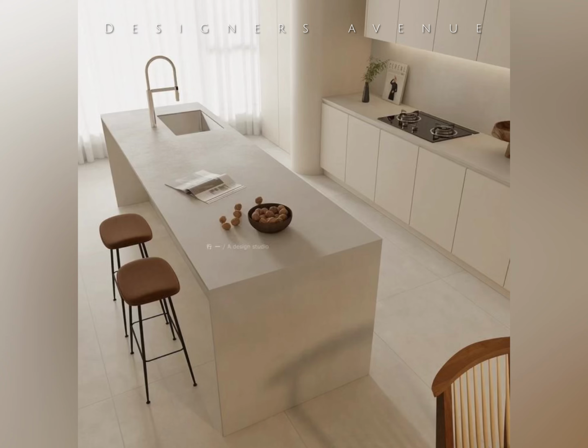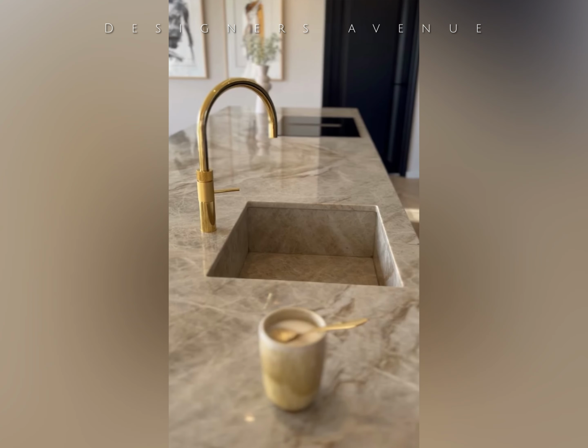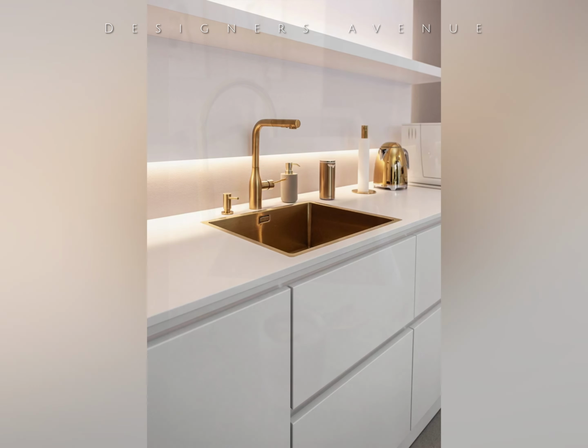7. Neutral color palette. Neutral tones have always been a popular choice for kitchens, and in 2024, they will continue to reign supreme. Think crisp whites, soft grays, and warm beiges. These colors create a timeless and elegant aesthetic, allowing the focus to be on the quality of materials and finishes. Pairing neutral cabinetry with natural stone countertops and sleek stainless steel appliances will create a harmonious and luxurious ambience.